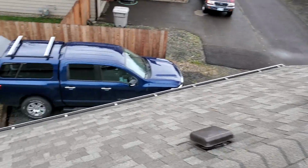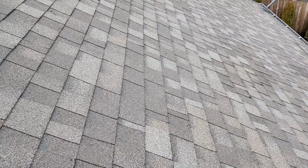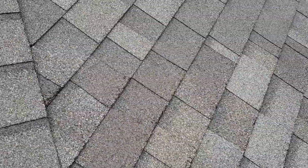All in all, this roof is in reasonably good condition. We are seeing signs of period-correct roof wear. Let me detail what that means.